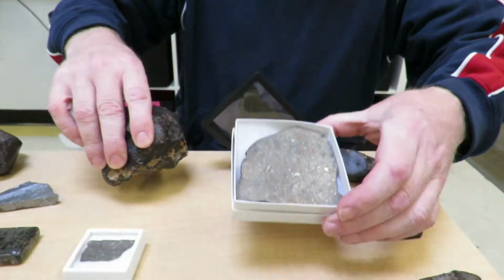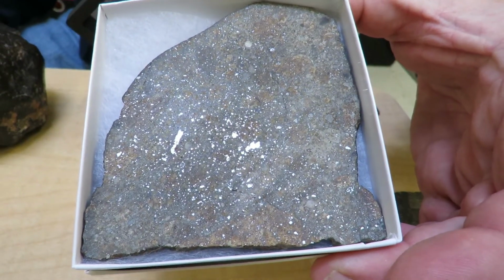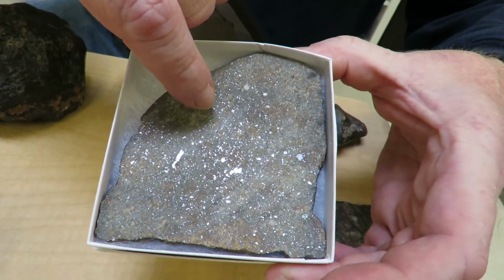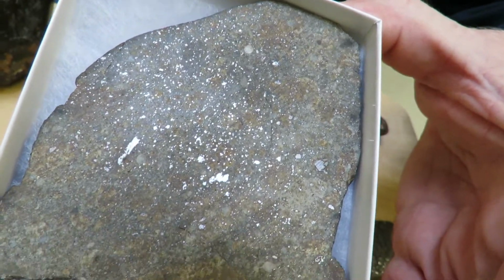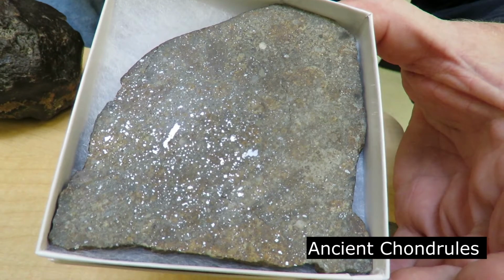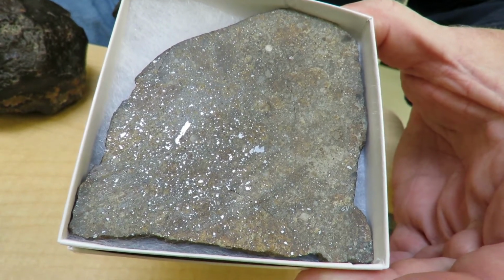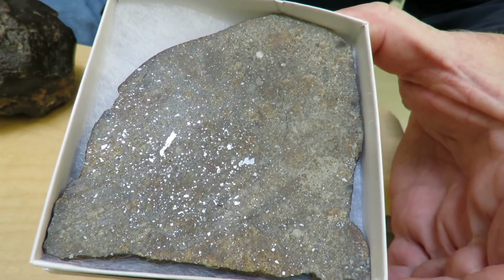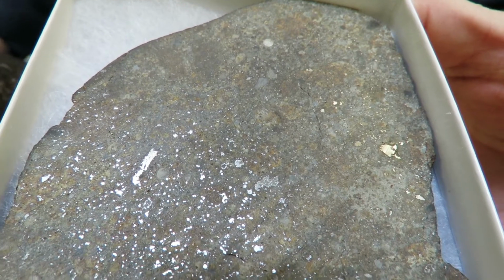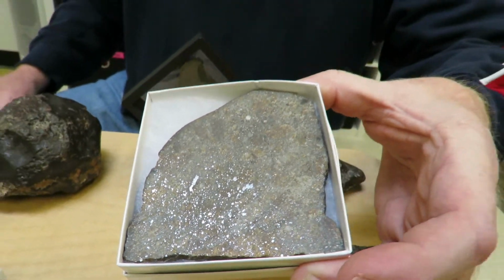Now here's a big slice of that same meteorite, and you can see the little bits of nickel and iron in them. And if you look closely, you see all these little round bits inside the matrix here? Those are called chondrules, and those are little bits of solar nebula from when the solar system was being formed. So they're untouched for over 4.5 billion years old. Incredible. Wow. The ages are hard to fathom.